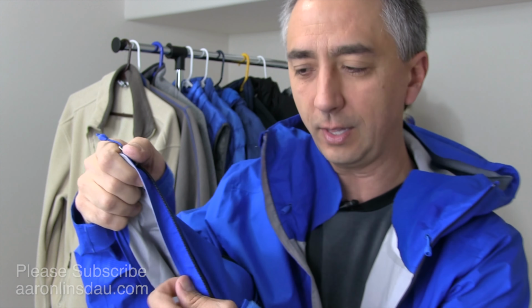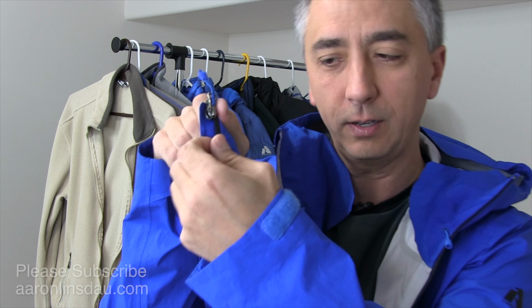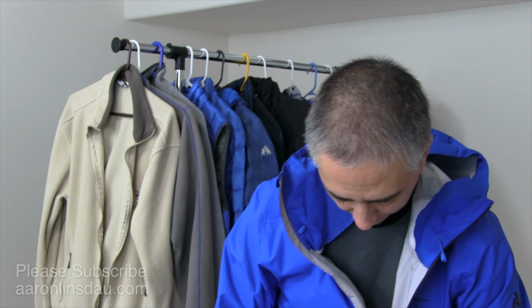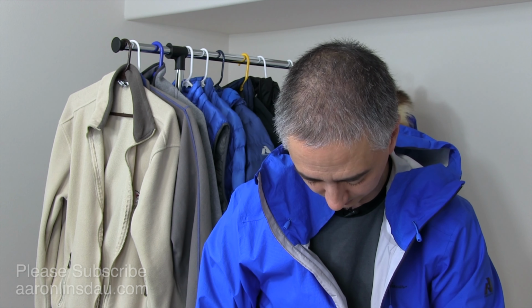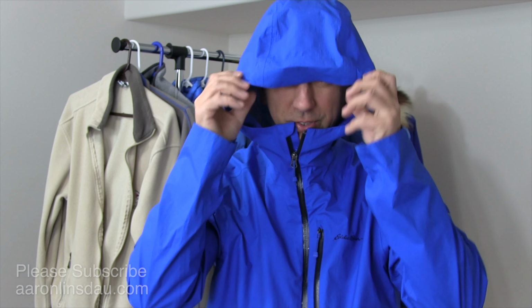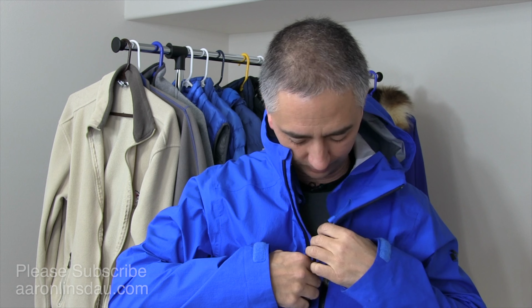One thing I do not like is instead of an overflap, they're relying on the waterproof zipper and the inner flap. I don't find that as effective, but oh well, it definitely works. But I would prefer an overflap. That is a far superior design. Same kind of thing when I seal this sucker up, I can pretty much handle just about anything. However, because it's Gore-Tex, when I'm climbing, going uphill, yeah, you're gonna get pretty hot.